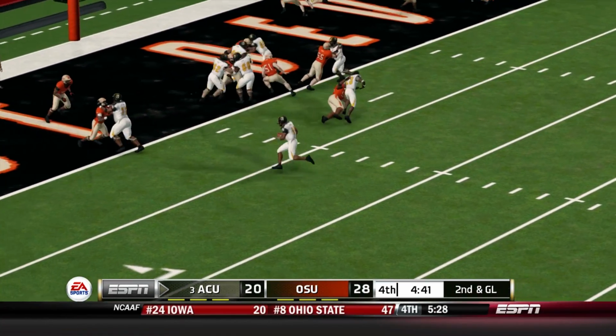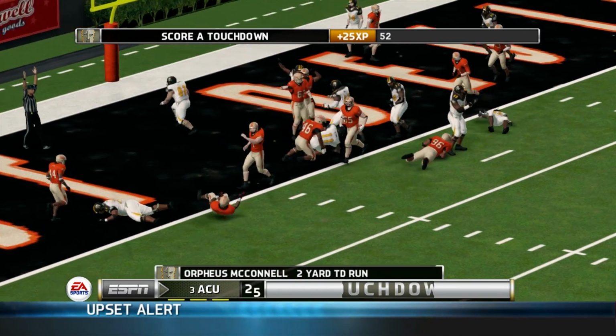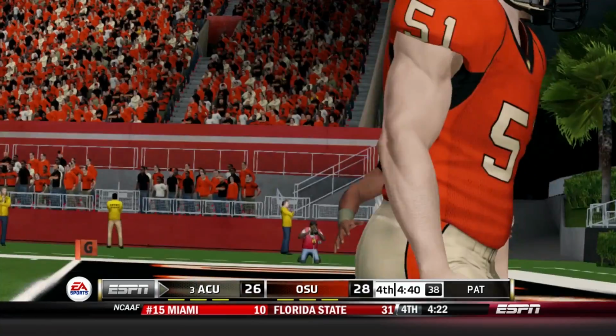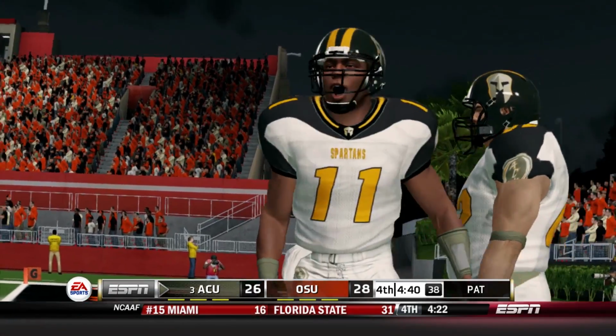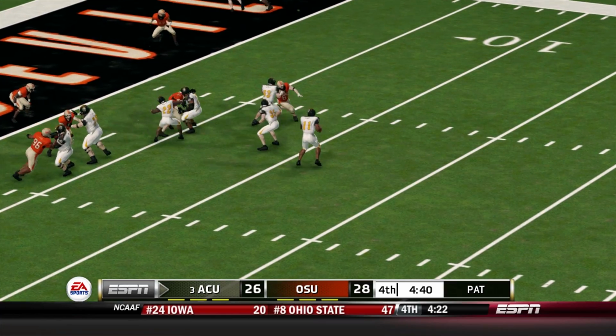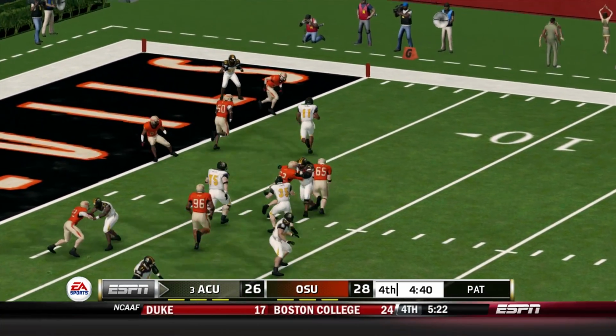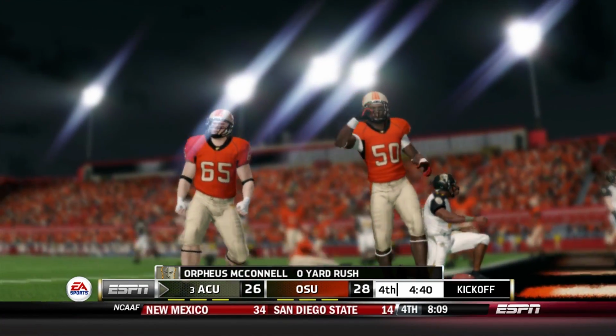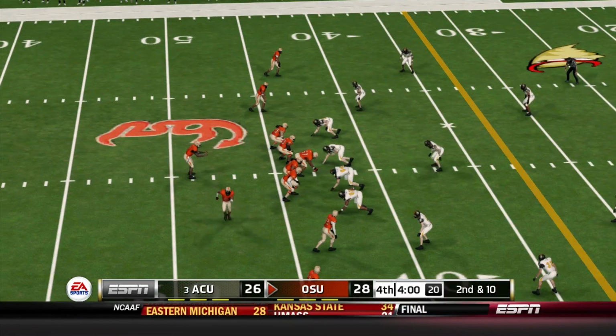2nd and goal. And nobody's going to get him. Nobody's going to catch Orpheus McConnell there. He's going to find himself into the end zone. It is now 28-26. A 2-point conversion will tie the game. Is that what's going to end up happening here? They're going to elect to throw it, but McConnell is going to get dropped at the 2-yard line. And Odessa State's defense comes up clutch.